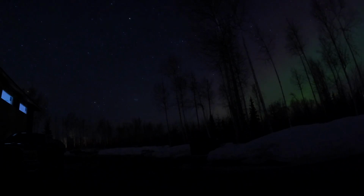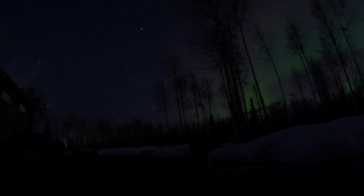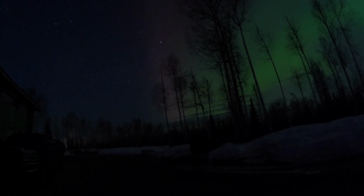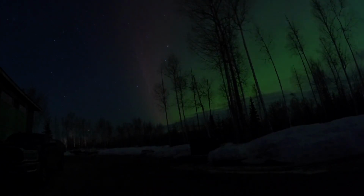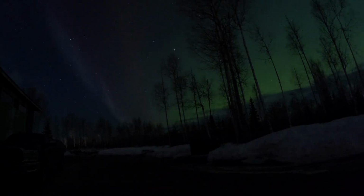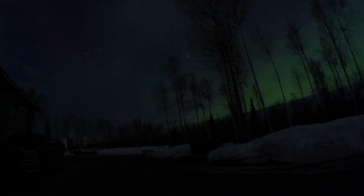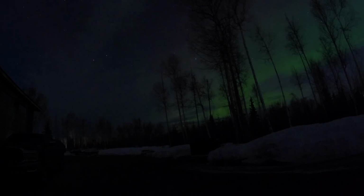On the evening of March 31st and early morning hours of April 1st, I was able to catch one of the most beautiful Aurora shows of the year with my GoPro. This was a special treat because within a few days the stars would disappear until fall due to our midnight sun. Just more proof that spring is around the corner.